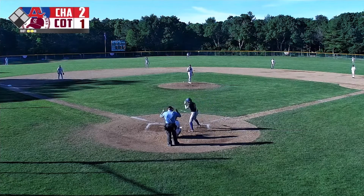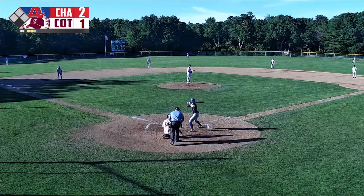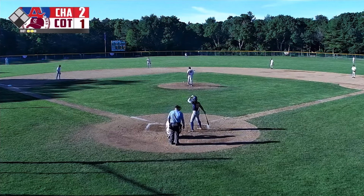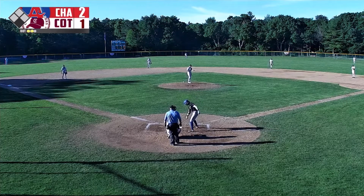Back to the top of the order now for Rock Riggio. Riggio playing second base today out of Oklahoma State. First pitch from Stewart to Riggio. Looping curveball. Misses upstairs for a ball. 1-0 the count. 2-1 the score. Chatham's got the lead, top of the fourth inning.